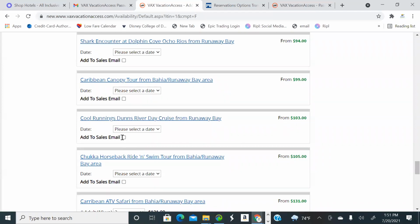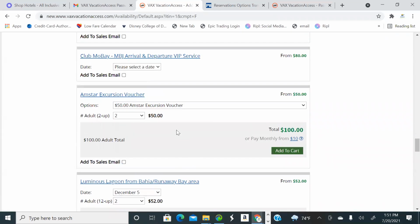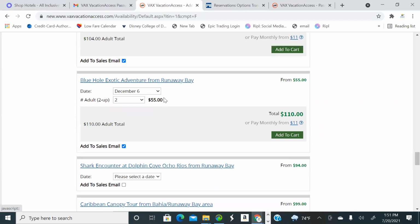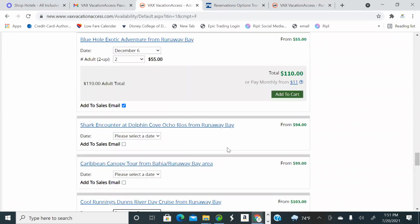All right, so let's do Dunn's River Day. Did I put Dunn's River already? No, I have Luminous Lagoon. I have Blue Hole. Yeah, so I want to do something with Dunn's River because that's a popular attraction. Okay, let's do December 7th.